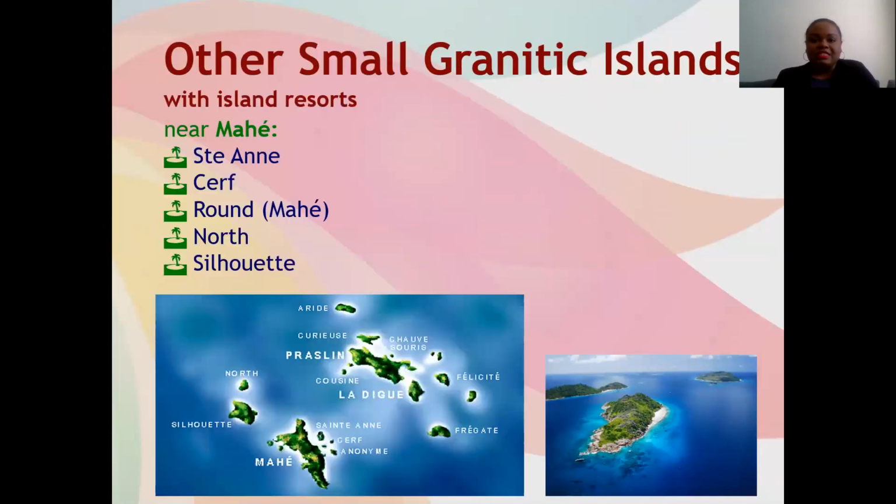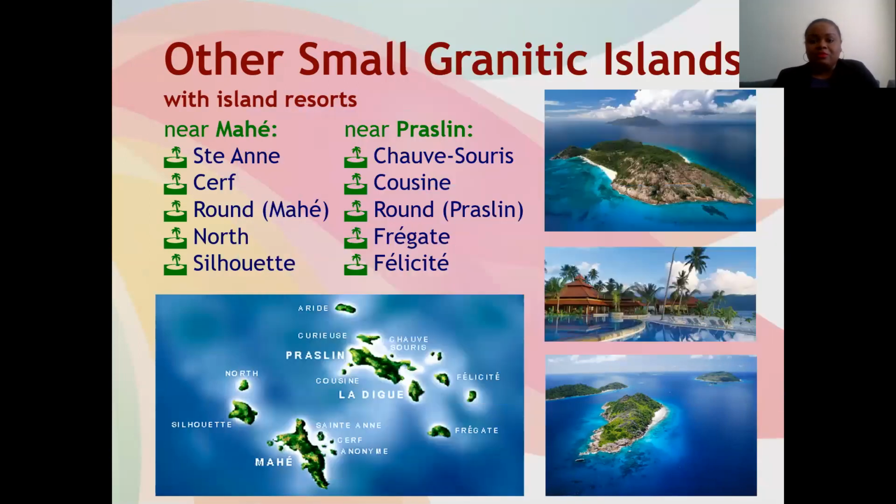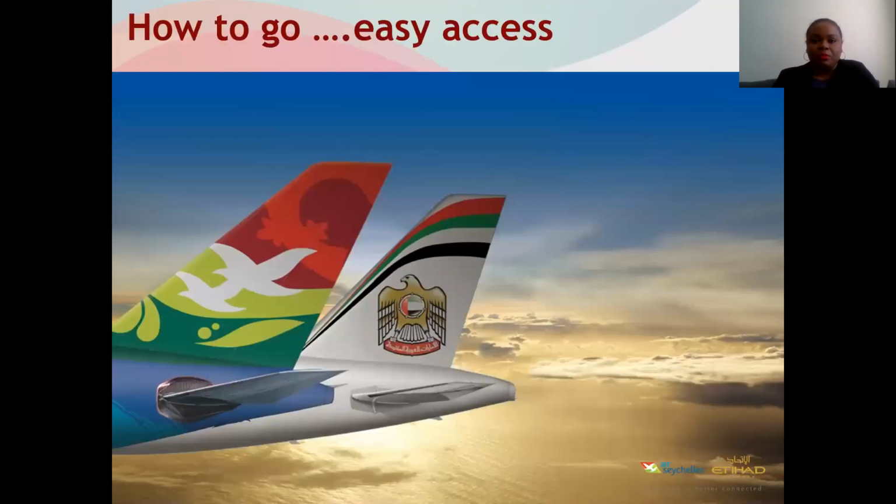We have other small granitic islands near Mahé and near Praslin. So just some of them for you to see there. You have Sainte Anne, where we will soon have a new property, Club Med, which will open there this year. We have Sea Island, Round Island on Mahé, North Island, which is a private island, Silhouette, where you have the Hilton Labriz. Near Praslin, you have Chauve-Souris, you have Cousin Island, Round Island as well, Frégate and Félicité, where we have the Six Senses property. Very easy access to get there.